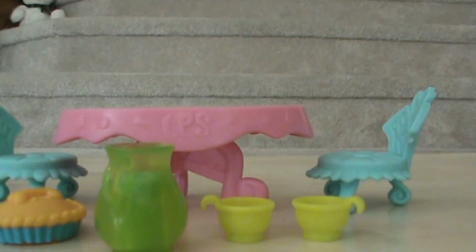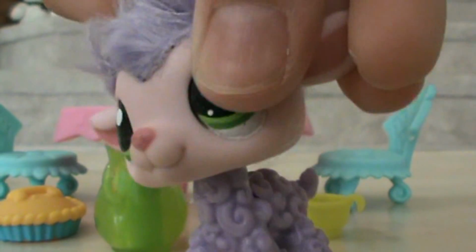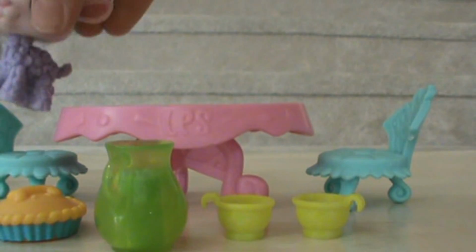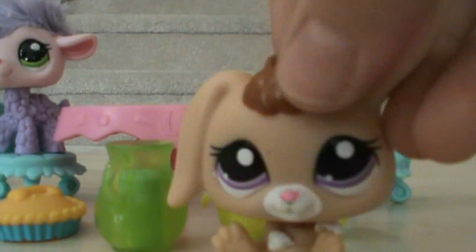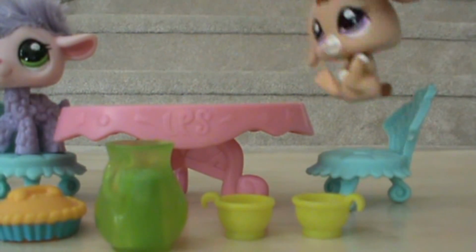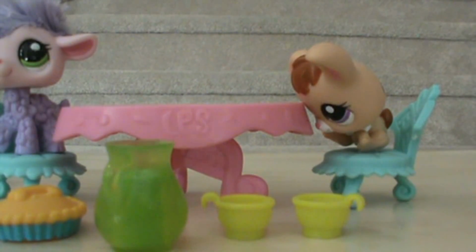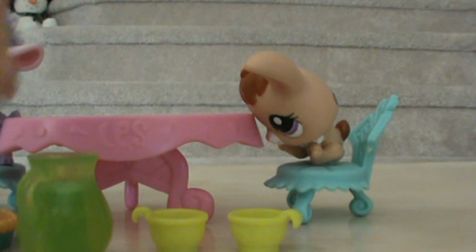First, we have, you probably already saw this one, a fuzzy lamb. My friend Annabelle will be so jealous. She loves lambs. And then a bunny. This one doesn't come up well. So if it falls, it's okay. There we go. It comes with a piece of pie, like a water jug, and two cups. This is our lunchtime one.